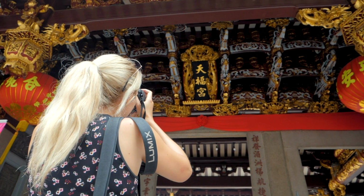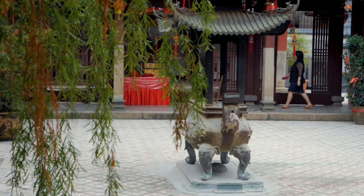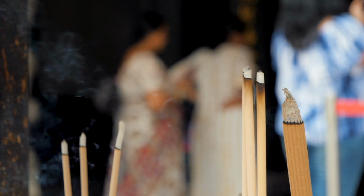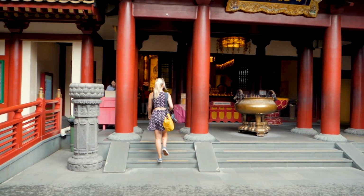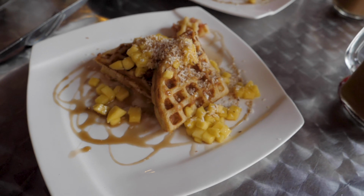Being a multicultural city, we would really recommend spending some time wandering around the streets and just checking out the variety of architecture. And a little side note, if you like waffles, the cafe right next door to the Tooth Relic Temple called Well Dressed makes the best waffles we've ever eaten.